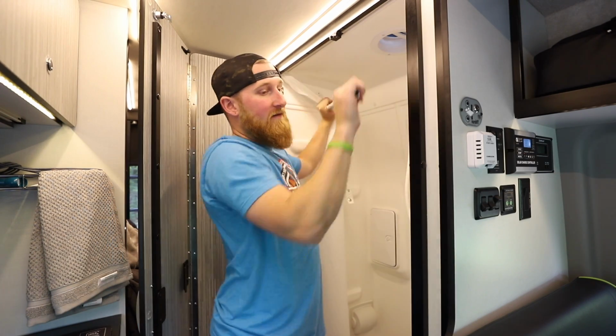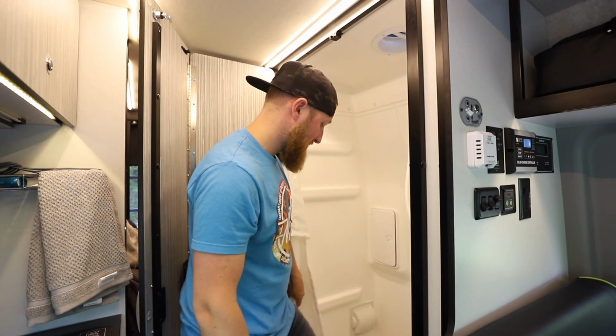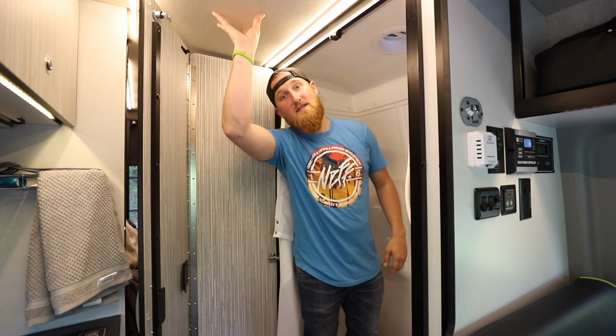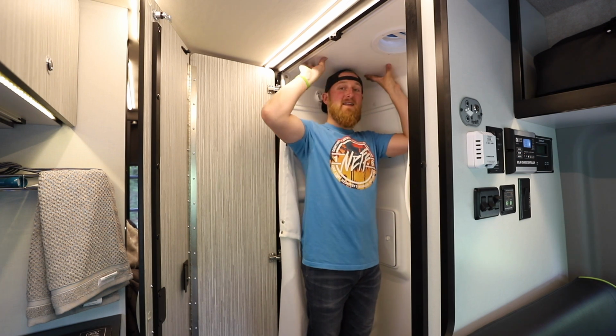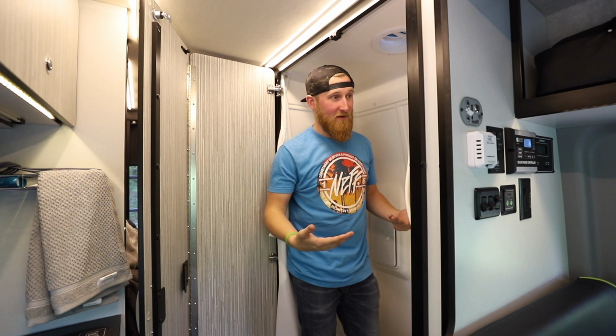Now I'll take this bar out for now and just stand in here so you guys can get an idea of how big or small this shower is. Obviously with the raised floor, you are losing a little bit of the height from standing on the outside here. So now if I stand up really tall, my head can obviously touch the ceiling, but how much are you actually going to use this? It definitely works for me.